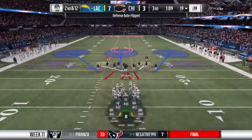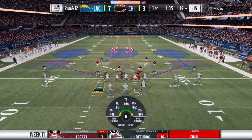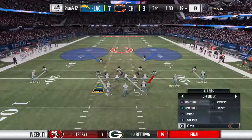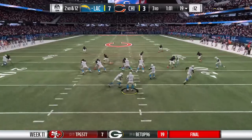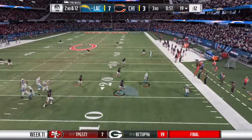Wow, that play got shut down in a hurry. As soon as the snap came, you can see defensively they were just closing in. That was going nowhere. Yeah, you count on your offensive line to give you a little bit of space, a little bit of time so you can make a move. There was none there for him.